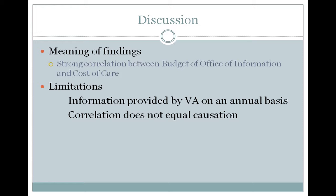To understand these findings, a positive correlation only exists between one of the sets. This is between the budget of the Office of Information and the VHA cost per patient index. Upon conclusion of this analysis, the following limitations were found. The first being that the information provided by the VA was taken over a short time frame. A larger time frame would allow for a more accurate analysis.